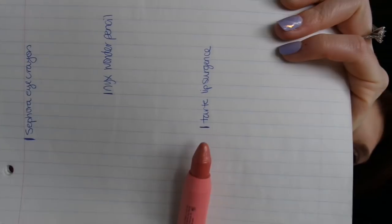Next up, I have my Tarte Lip Surgeons in Sweet. I haven't really been using this because I ended up using my How About Them Apples palette as my original lip laydown before putting on a lip gloss, but this is where I am. I'll go back and actually draw a line after I'm done filming this. I really like the look of this on my lips, and I'm looking forward to being able to apply more of it now that I'm done with the How About Them Apples palette.